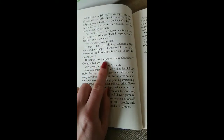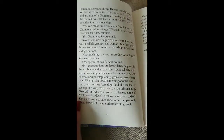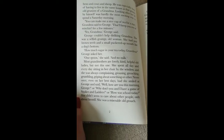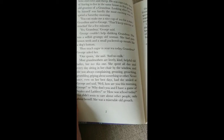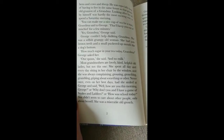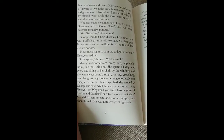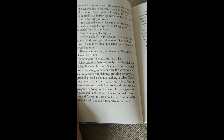"How much sugar in your tea today, Grandma?" George asked her. "1 spoon," she said, "and no milk." Most grandmothers are lovely, kind, helpful old ladies, but not this one. She spent all day and every day sitting in her chair by the window, and she was always complaining, grousing, grouching, grumbling, griping about something or other.